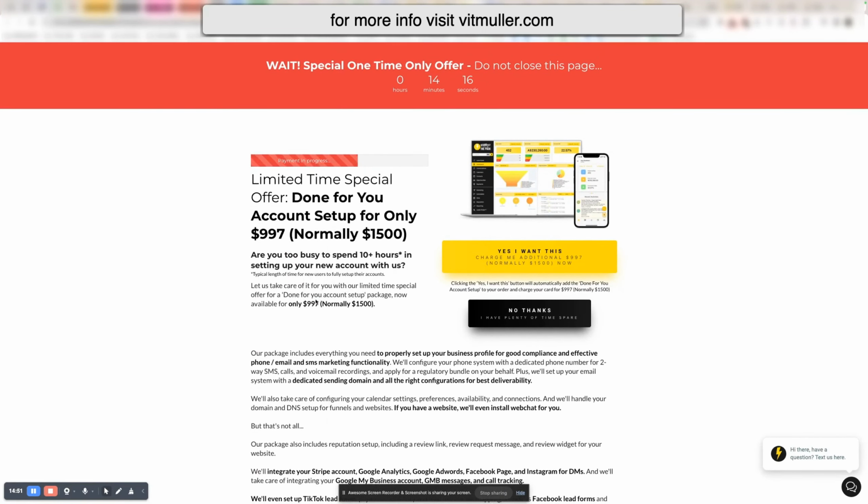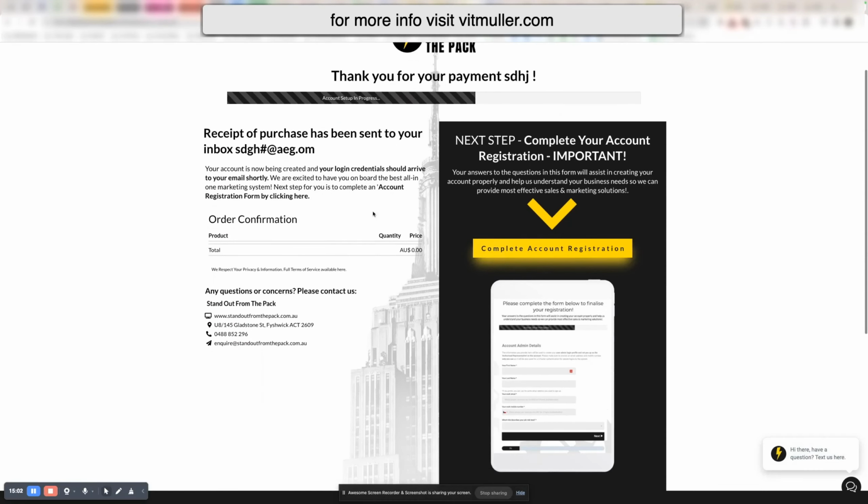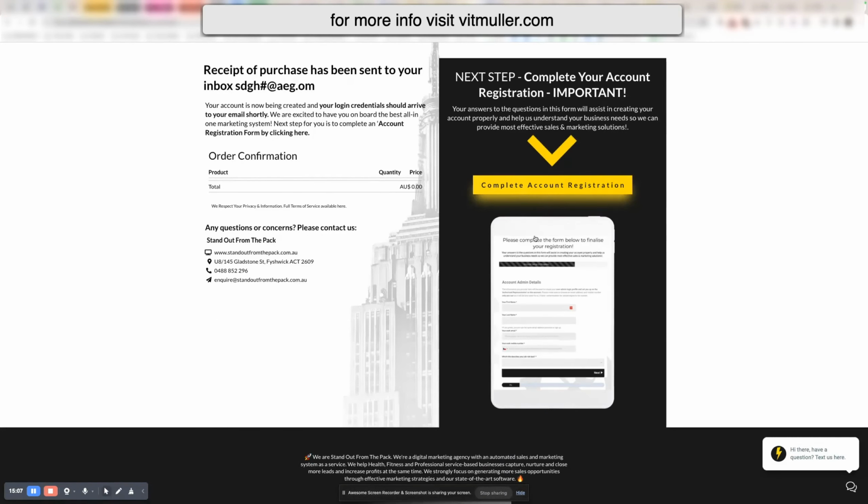So this page is really simple. They want it, they click the yellow button, or they say no thanks, I have plenty of time to spare, I'll handle it myself, and they just click that. In either case, it's just going to take them to the payment confirmation page. And then here is where the onboarding starts, right?